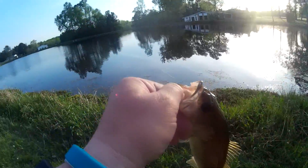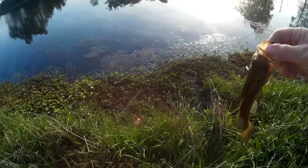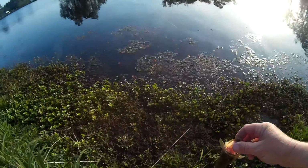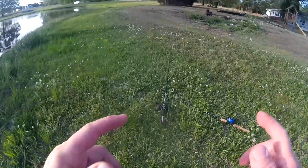Time for the Cinco. Put this little guy back. Not sure why he even bit the chatterbait, but I don't really care at this point. Alright, time for the Cinco.